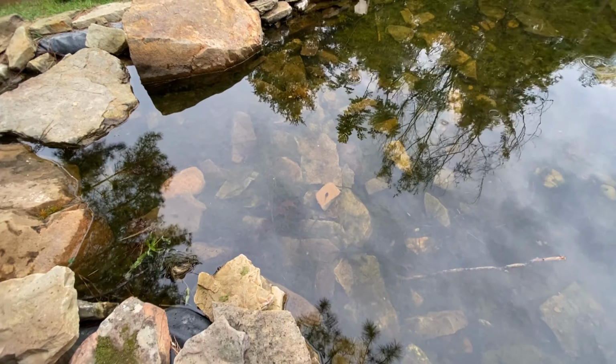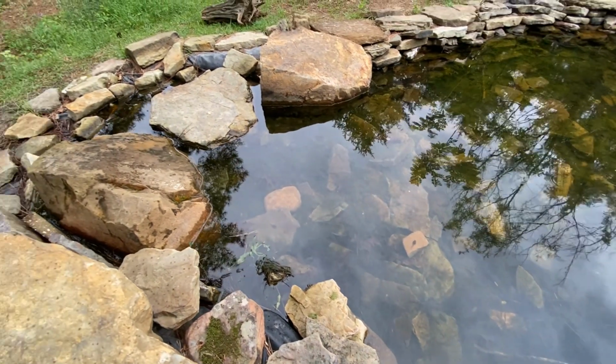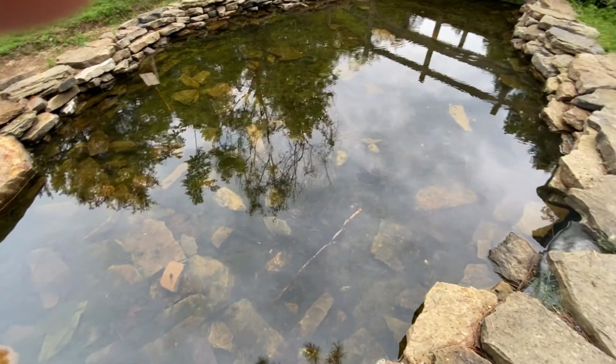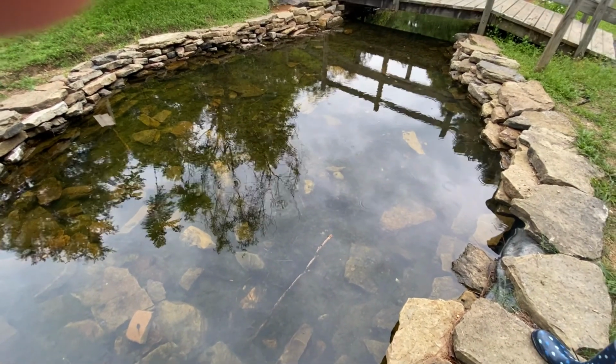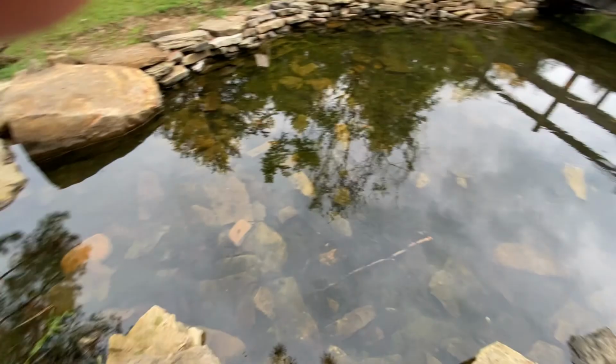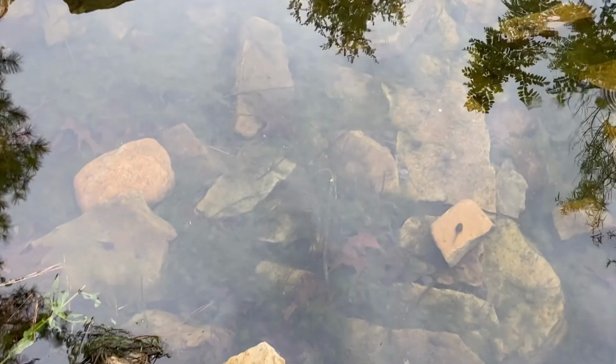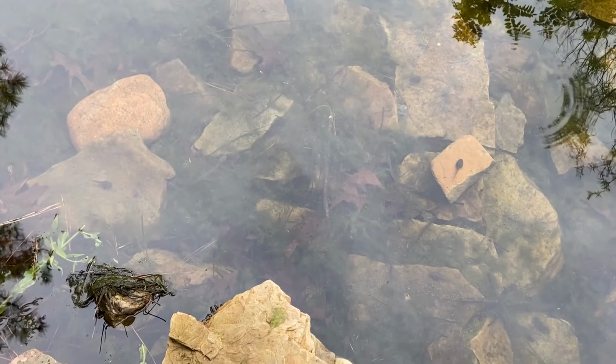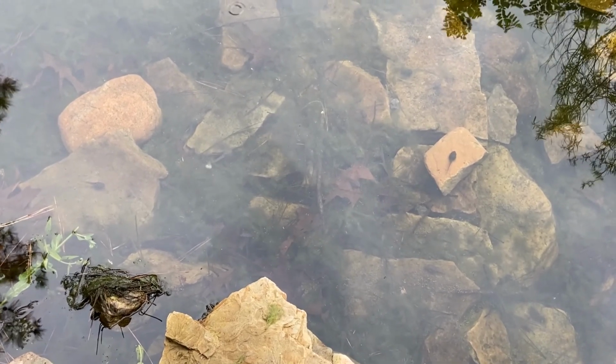So for those of you who don't know, frogs also go through a form of metamorphosis, and when they are first hatched out, they live in the water. They have tails, they look like little fish, and they get their legs later. It looks like these two little guys are almost ready for their legs to pop through, and then they'll lose that tail, and then they'll be able to move out of the water.